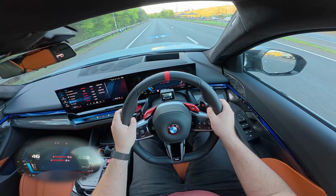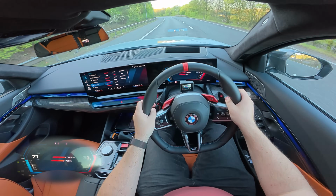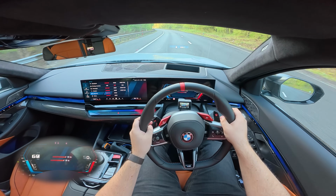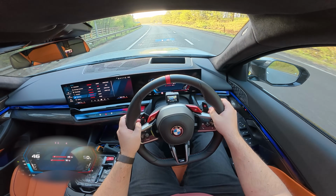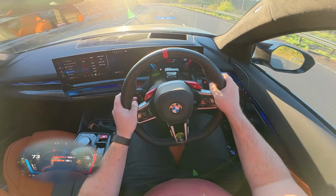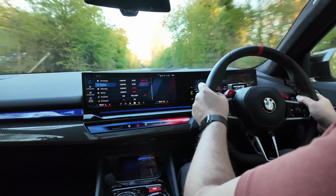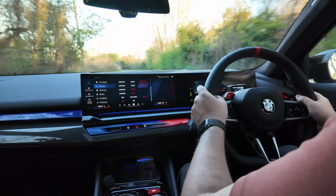So what happens if I put my foot down? Pretty good, really. I mean, you're not really waiting for power, are you? Let's try that one more time. So 50 miles an hour, engine is off, foot down, now. Not bad at all. So it's fast on any kind of road and an absolute dream to drive on the motorway, especially when it's driving for you.